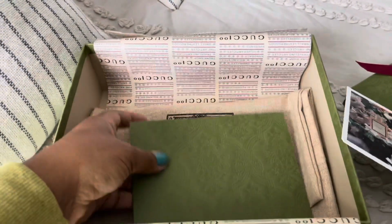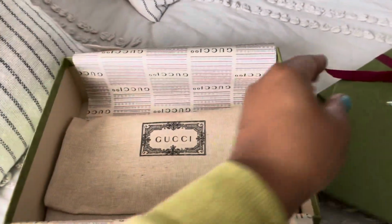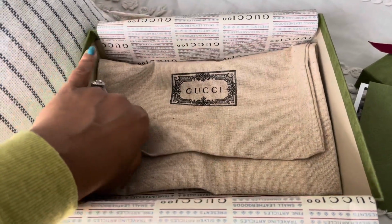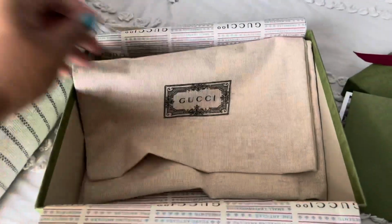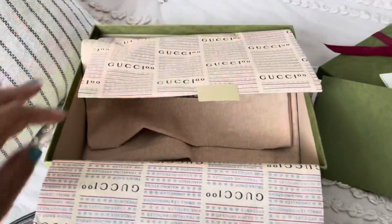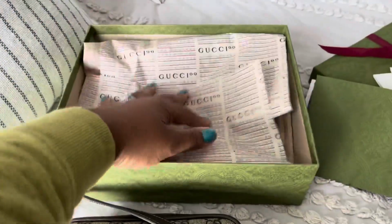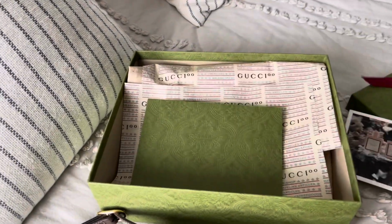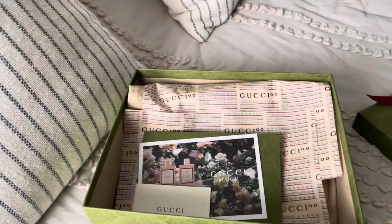I think this is a little sample of perfume. Then it gives you a card with a little note inside about, hope you enjoy your item. Here's what you do if you need to return it or if there are any issues. That's nice. And then it comes with this dust bag, which I've already taken out. But that just gives you a little bit of the flavor of how they are packaging their items. I'm here for it. I like it.